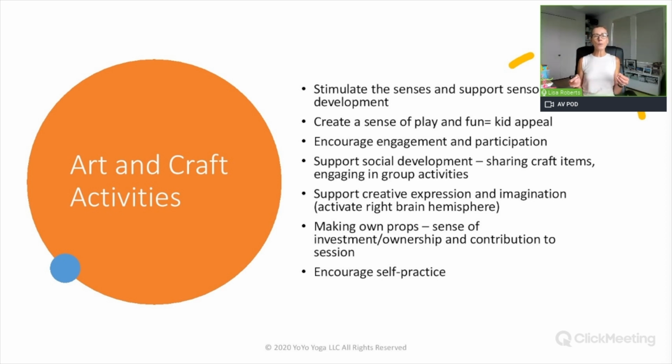So before we talk about what kind of arts and crafts are appropriate and reinforce your lessons and ability to educate children and encourage them to practice movement, meditation, and mindfulness, let's explore some of the benefits of arts and crafts. So I'm going to put journaling aside for a moment, even though arts and crafts can be a form of journaling, and we'll discuss that a little later today.